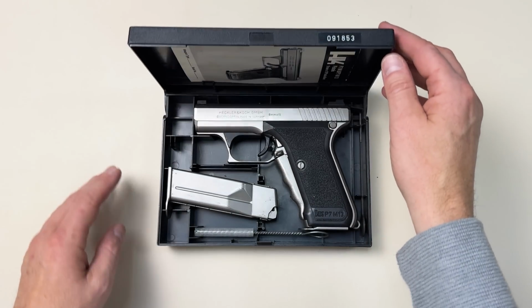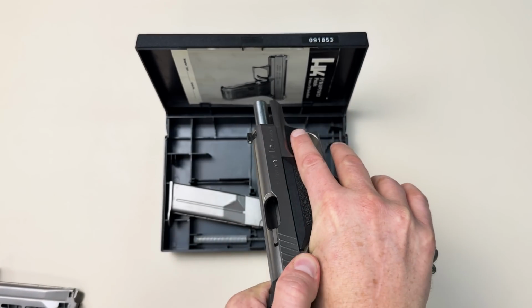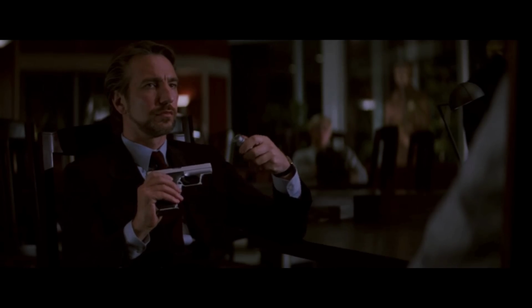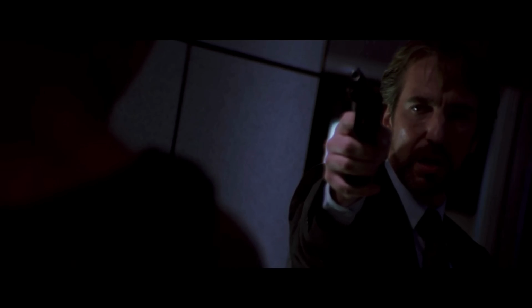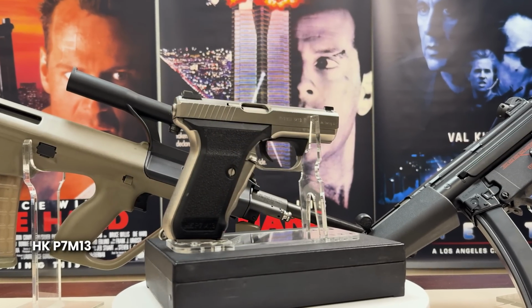Today, we're diving into a gun from a movie that many folks consider to be the greatest Christmas movie of all time. Christmas isn't complete without the Grinch, and we're looking at a similar character, Hans Gruber and his sleek, deadly masterpiece, a pistol that embodies precision engineering and pure cinematic villainy.